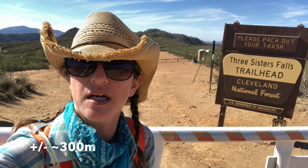I'm at the trailhead today for Three Sisters Waterfalls. This is a 4.7 mile out and back trail. I think give or take about 1,000 feet elevation gain and loss. And if you get car sick at all, this might not be the trail for you.